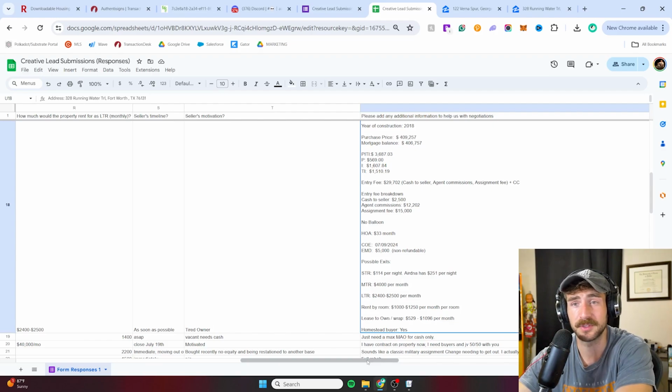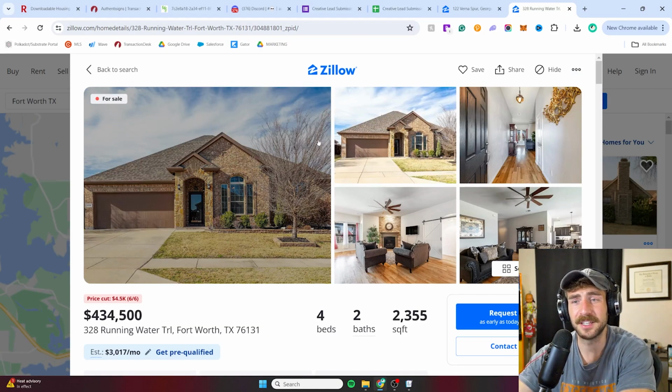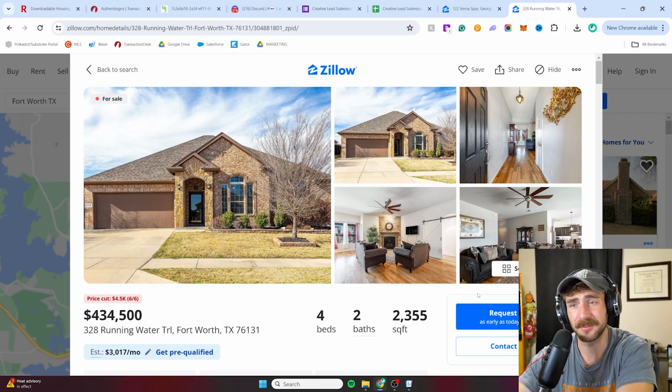This is a great property for someone looking for a primary residence, but not so much an investment property. Because guys, the issue with this house is that your monthly payment right now is $3,700 and it only rents for like $2,500. So that's a $1,200 loss. But if you are looking for a primary residence, guys, this is an amazing deal. Just the HOA really kills the opportunity to do anything creative like a pad split or a short-term rental.